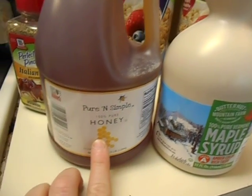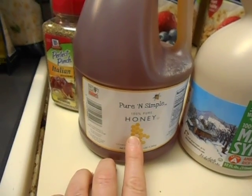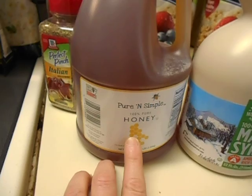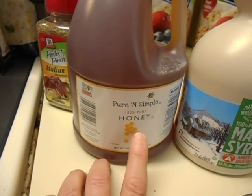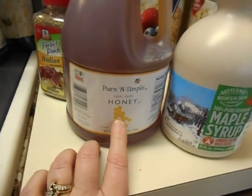Honey is antibacterial, and it's also great for cough syrups. If you're drinking hot drinks, to sweeten a hot drink, you could use it as a sweetener in some of your breads and cookie recipes and cakes. So keep that in mind.